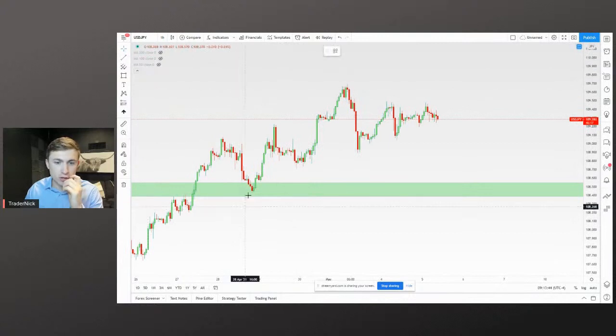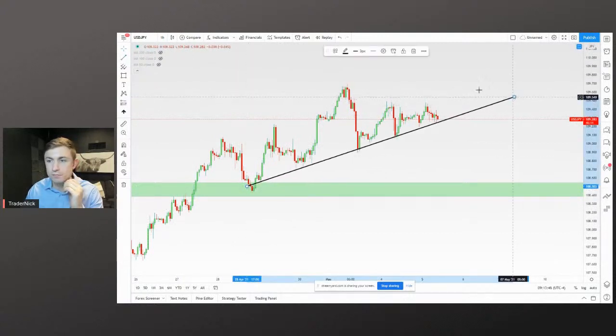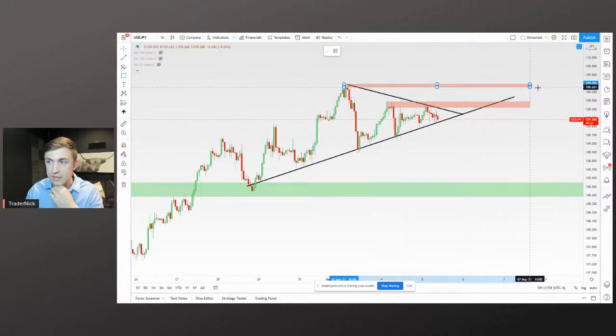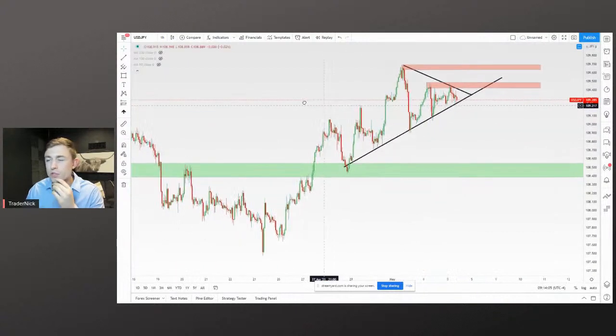Nice little upward structure on dollar yen as well. And this one looks good to me for a potential breakout of this little structure here. Got some resistance. More resistance here. And yeah, pretty bullish on this pair as well.